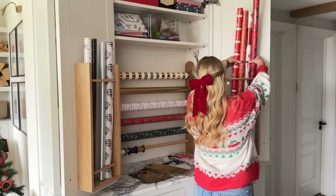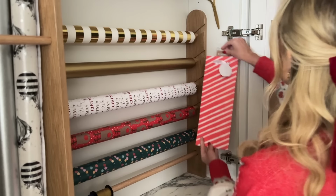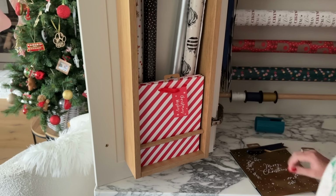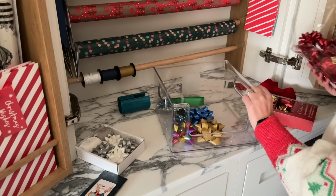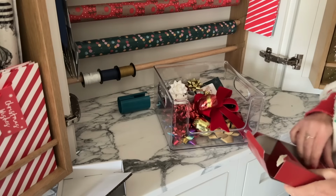I do have some secret paper for the children, so obviously that's not going to go in here, but everything else is. And I've even got some wine bags as well, which will probably come in handy if we visit anyone, and also some little gift bags. And yeah, I'm really pleased with how it looks. It's so cute. And I've also got some more red ribbons as well.